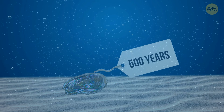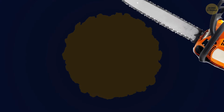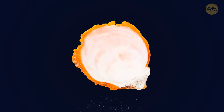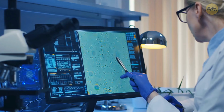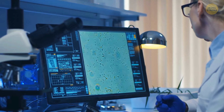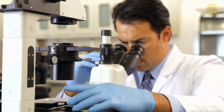Ancient mollusks can live for more than 500 years. To learn more about a tree, you can use its rings to see how old it is. To learn how old a mollusk is, you can examine its rings within the shell and tell. This is also how scientists get information about the ocean, climate, and whatsoever. Clams can help take a look at what happened about 1,000 years ago.